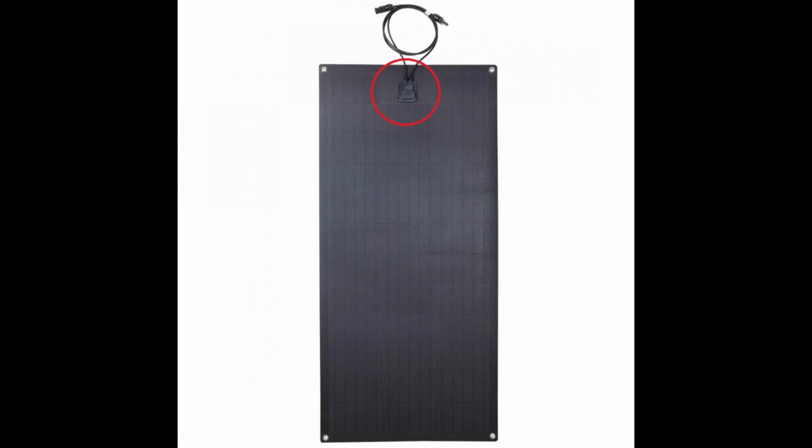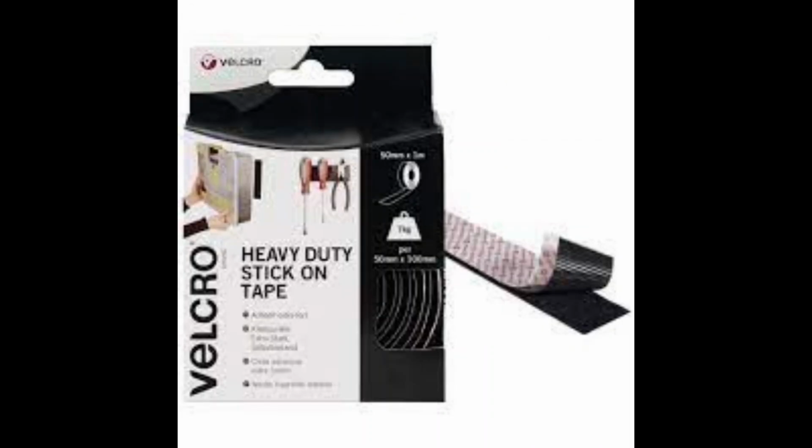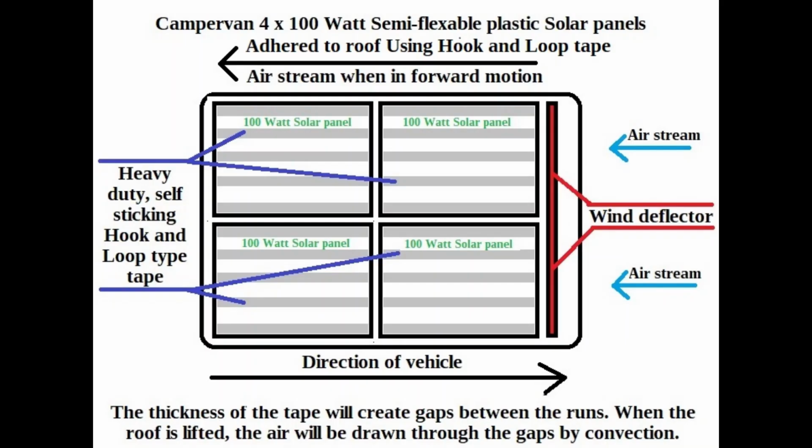Personally, I have found that using heavy-duty Velcro tape has worked for me when attaching semi-flexible flat solar panels. This allows for easier removal of the solar panels if needs be, but not too easy. You don't want anyone easily stealing them. I tend to run my Velcro tape in line with the travel of the vehicle so that air can get under the panels and cool them down whilst I'm in transit. I'm pretty confident in the tape's holding ability as it is heavy duty, yet I have still stuck a small wind deflector located just a little in front of the panels to deflect the wind over the panels whilst the vehicle is in motion.